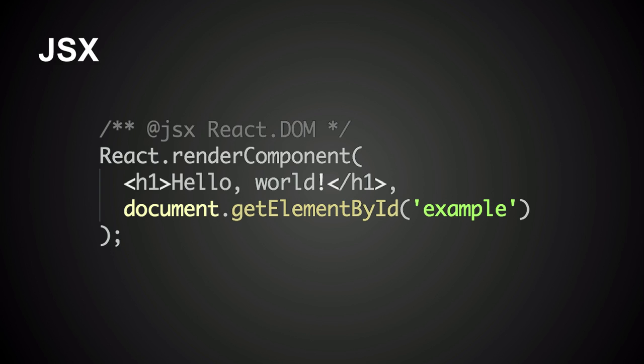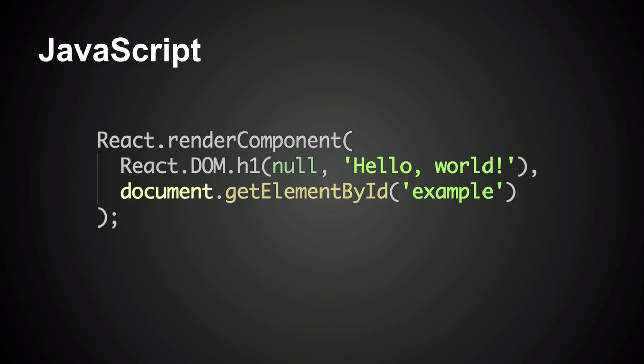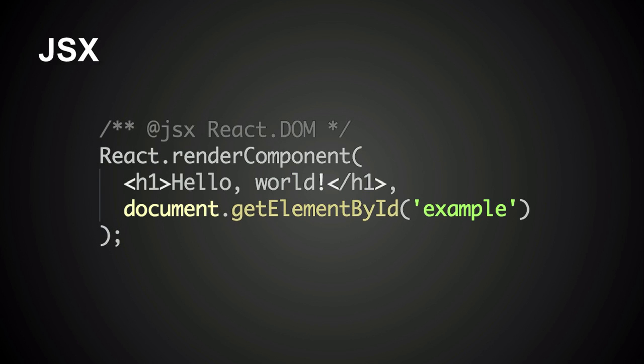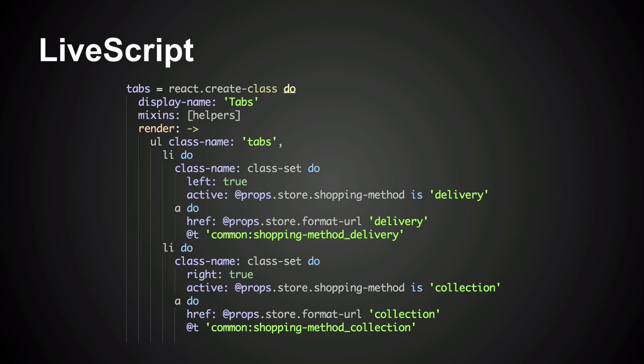And Red Badger were quite big fans of LiveScript, which is bare bones, minimal, from a look and feel point of view, so stripped back JavaScript, a bit like CoffeeScript, well, a bit like what CoffeeScript should be. That's exactly the same code in three different ways: JavaScript, JSX, and LiveScript. So you don't need commas where you don't need commas, and it's quite stripped back. But what it does do is it allows you to write components that are actually really readable.